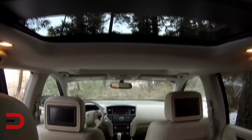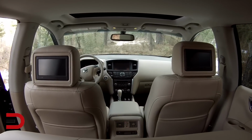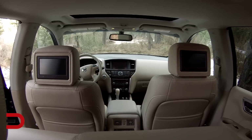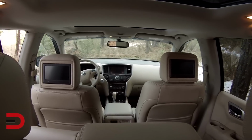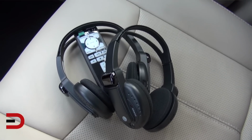Here's something I really like for my passengers and people who may have short attention spans or need constant entertainment. You've got 2 7-inch rear seat DVD entertainment systems, which also come with a wireless headphone and remote.